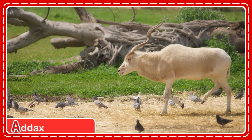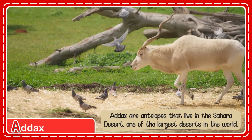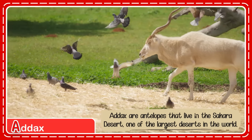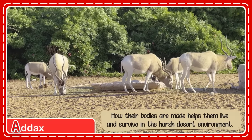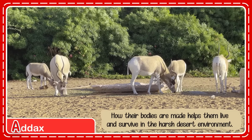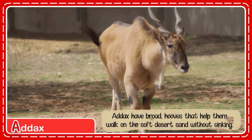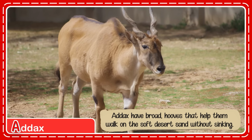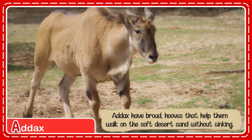A. A for Addax. Addax are antelopes that live in the Sahara Desert, one of the largest deserts in the world. How their bodies are made helps them live and survive in the harsh desert environment. Addax have broad hooves that help them walk on soft desert sand without sinking. It's like they have their own built-in snowshoes for the desert.